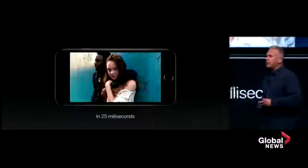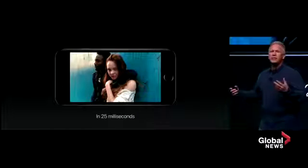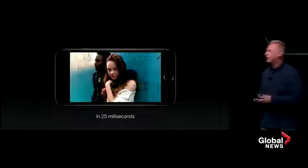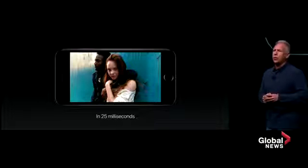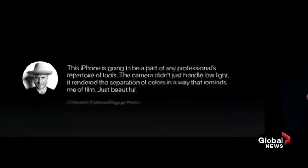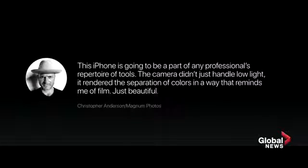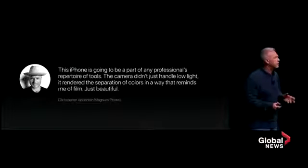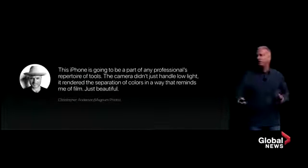Well, what matters most is the pictures you can take with the iPhone 7. So, of course, we've given iPhone 7s to a number of great photographers and asked them to show us what's possible directly with this incredible camera. And they were so blown away. I want to use one quote of what photographers had to say about this. Christopher Anderson said, "This iPhone is going to be a part of any professional's repertoire of tools. The camera didn't just handle low light, it rendered the separation of colors in a way that reminds me of film, just beautiful." That is remarkable praise from a great photographer. So I'm going to show you a few pictures that he and some other photographers took directly from iPhone 7, and these have not been retouched in any way.